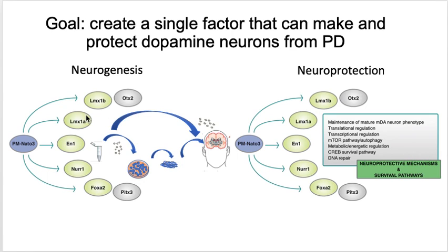And so there's a whole host of genes and transcription factors that our agent called PM803 can help upregulate that we've seen in some testing. So we want to try to work this so that we can actually put it into stem cells that can then be placed within the brain of patients with Parkinson's disease, or even potentially be able to reprogram those cells.